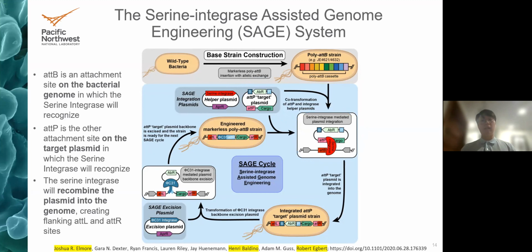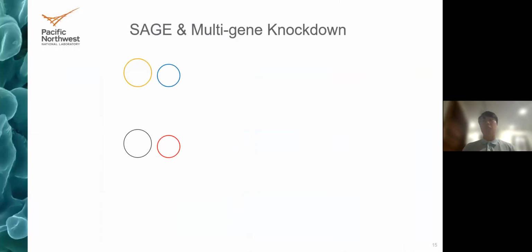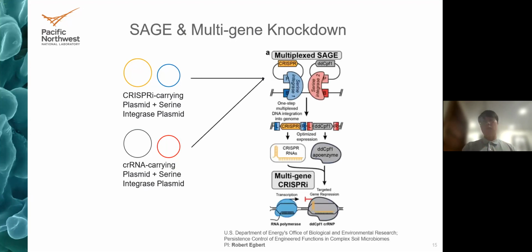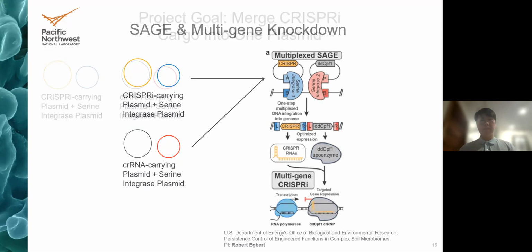So finally, what you get is an integrated attP target plasmid strain, which contains the cargo that we want to put in our bacteria of interest. This is the pathway that we're taking with SAGE and multi-gene knockdown in order to put the CRISPR machinery in. So we have a CRISPR-carrying plasmid with its integrase, and a CRISPR RNA-carrying plasmid with its integrase. At the same time, we can put both cargoes into the genome. And therefore this becomes a really streamlined process, because we can very easily get gene interruption quickly.